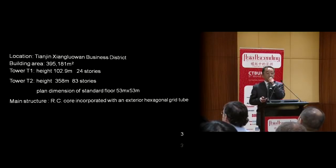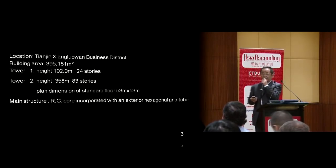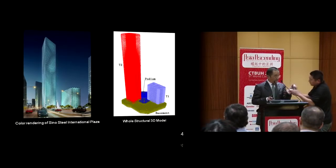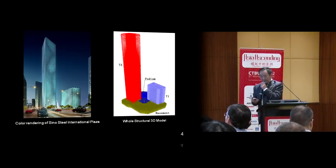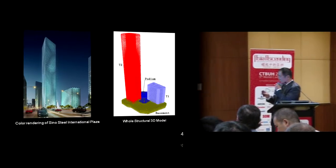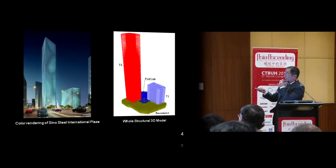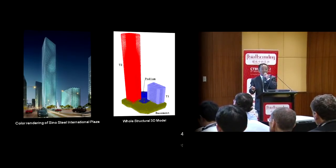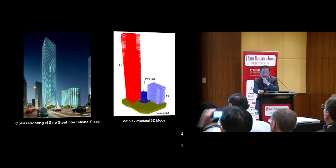This structure is very new, or maybe you can say it's an innovative structure. We use the hexagonal grid exterior tube. We can see we use this exterior in this area, from the middle to the bottom. We use the hexagonal exterior tube working with the inside concrete core together as the main structure.